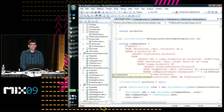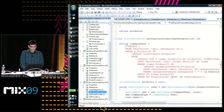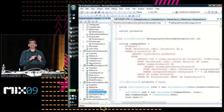So let's see how we can kind of include the cache here. And as you can clearly see, one thing is there is a clear separation between the business layer and the data layer. So what I'm going to do is kind of slide in the cache layer here. So I will make the business layer now point to the cache layer instead of going to the data layer directly. That's all I'm going to do.